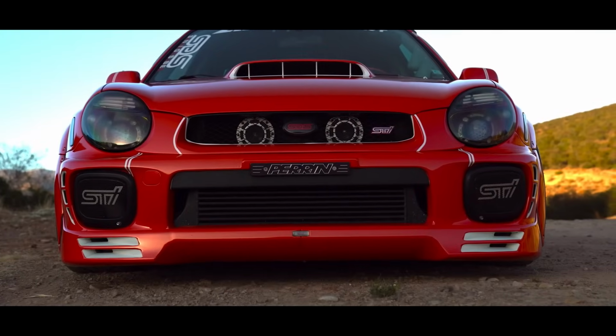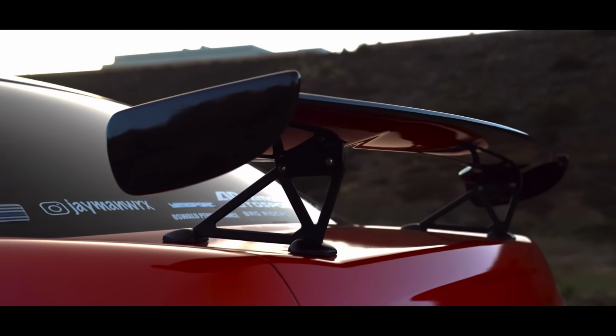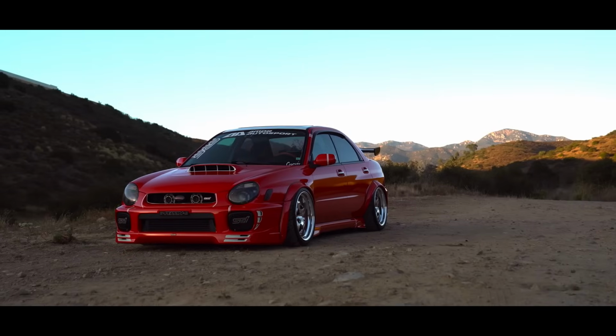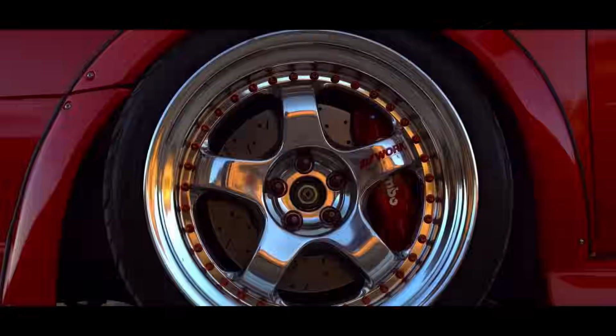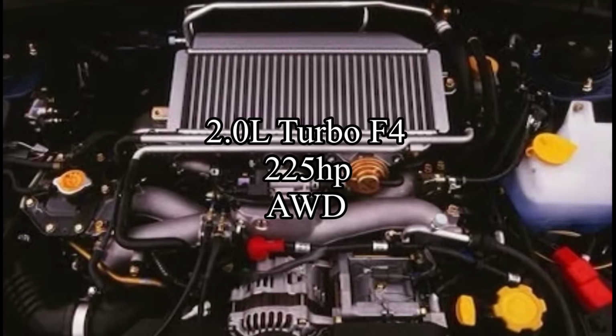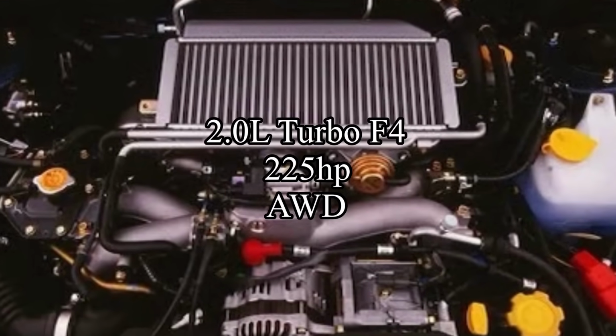And so coming in at 15th place is the Subaru WRX Bug-Eye, which has a curb weight of 2,965 pounds, so right there underneath that 3,000 pound mark, obviously. And the car comes with a 2-liter turbocharged flat 4, making 225 horsepower, and it is all-wheel drive.